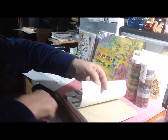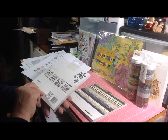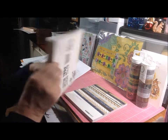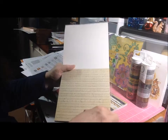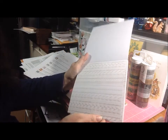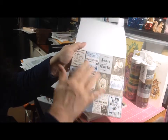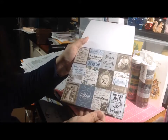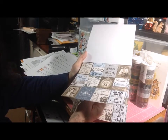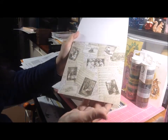Now these, a lot of them said new also, like new to JoAnn's, but not a lot of them are new paper pads. This does not have a date on it. But it's got music, sort of vintagey. Sweater, cable sweater knit. These are like foiled embossed. Those are nice for, and they are vintagey. Wishing you a holly jolly Christmas, silent night, holy night, all is calm and bright. It looks like there's two of each. Old time pictures and music sheets.